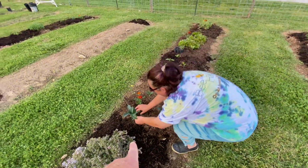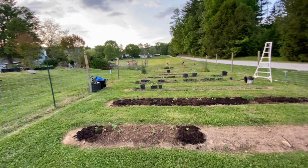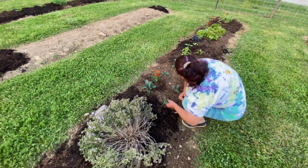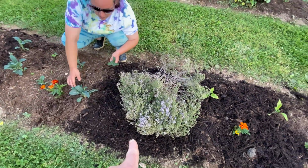Look, the girls are putting the chickens away. They do that every night and lock them in there. I'll wait on these two and see which one does better. There's also two there too, but yeah, you're right, when we cut them.